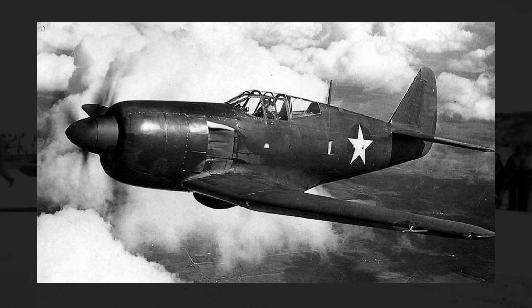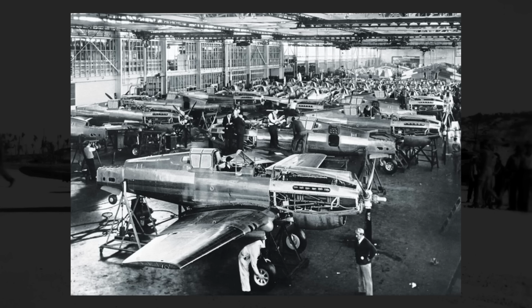But give credit where it is due. Curtiss, not too long after these failures, decided that, well, they weren't going to stay where they weren't wanted anymore, and they stopped designing aircraft. They took their ball and went home, and that was kind of the correct move. They still exist today. That has to account for something.